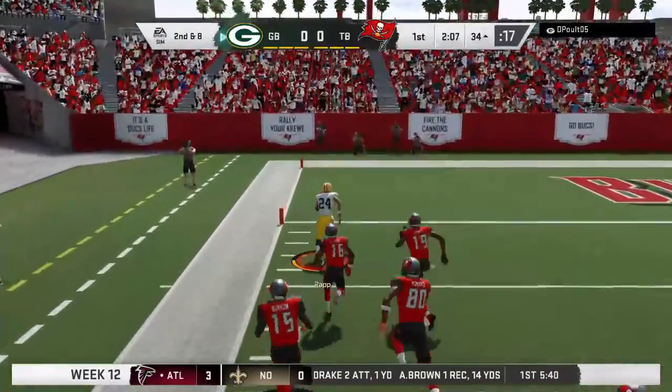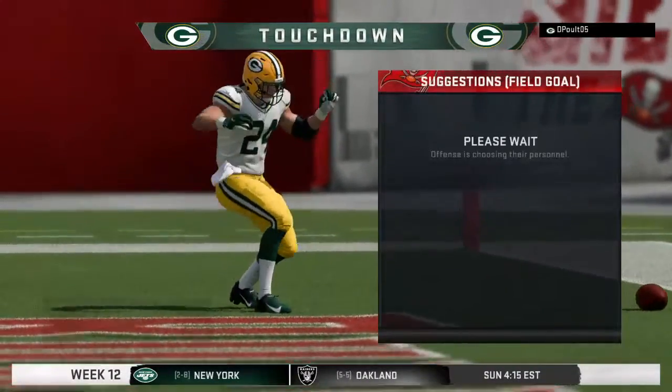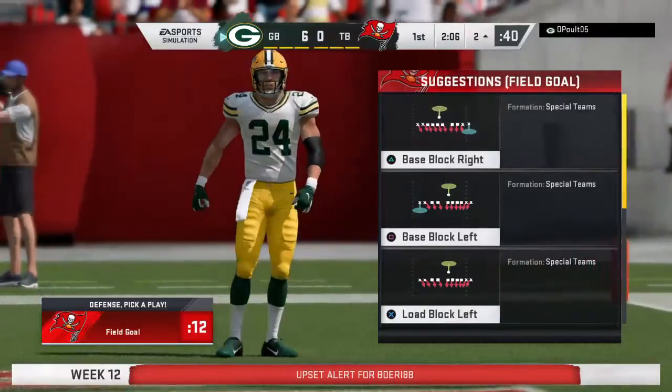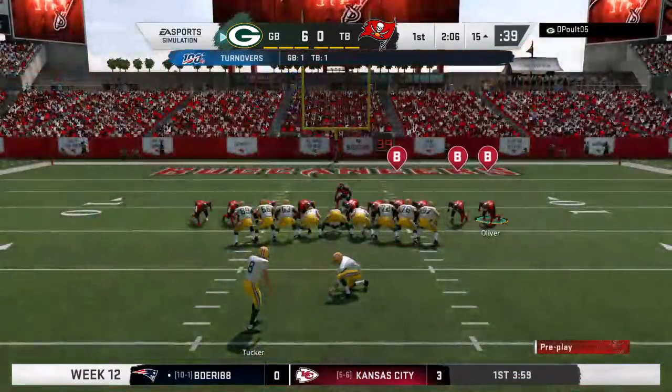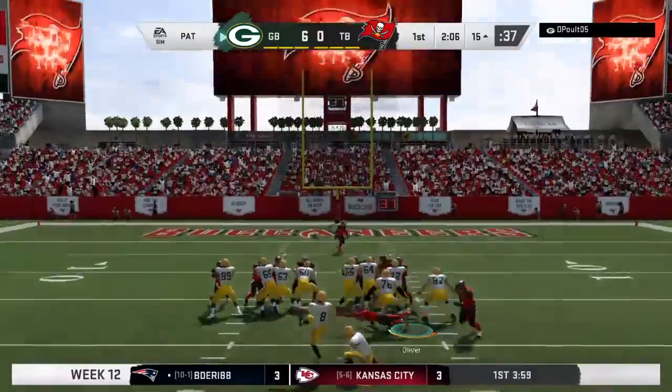And he's free going down the left side. It's a foot race. And they will score. It's a Packer touchdown. Now remember, this is the #1 defense in the National Football League. There's a good example of why.